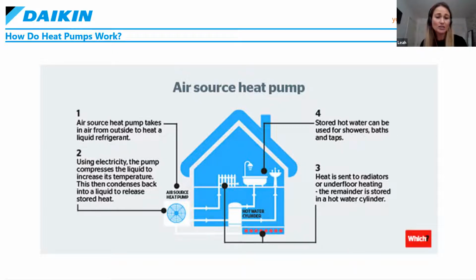So the idea is that it's taking energy out of that air and then converting it into heat to heat your home. Using the electricity, the heat pump will compress the refrigerant to increase its temperature, and this then condenses back into a liquid to release the stored heat. That then goes into your house and is used for the stored water in your cylinder and to heat your radiators. So on the inside, it is very much the same process that you'd normally find with a gas or an oil boiler or whatever heat source you use for a wet system. Okay.